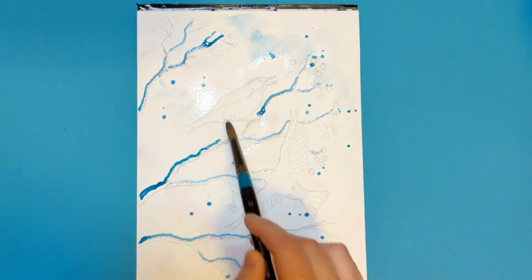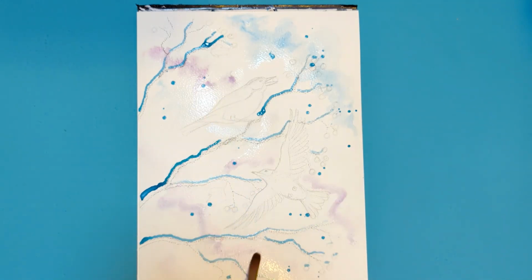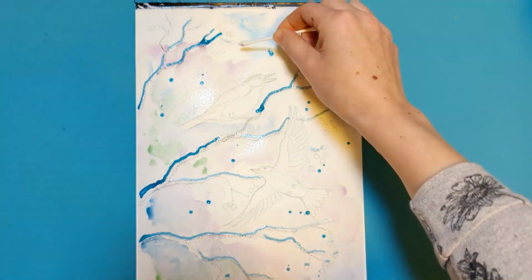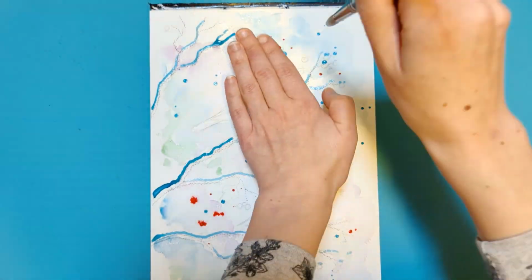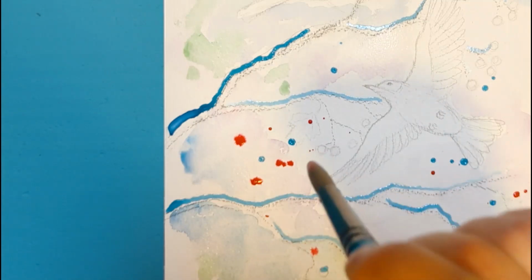After the masking had dried, I began with a light wash of cold pastel blue and purple, and just a hint of green, since it's never completely gone, even in December. Splatters of bright red for the berries. I love watching the pigment flare out when it hits the damp paper.